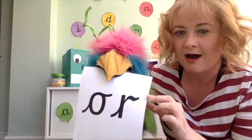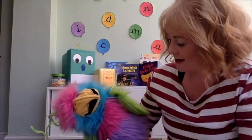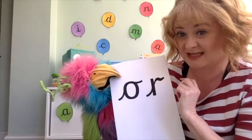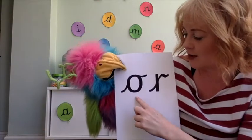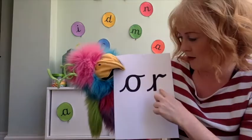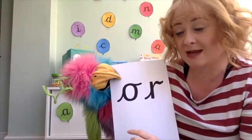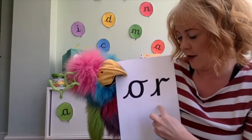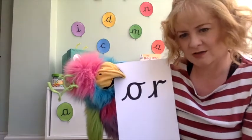Have a look. Here it is. It's two letters making one sound. That makes it a digraph, two letters, one sound. Today's digraph has got an O and an R, and together, when you see them in a word, they make the sound or. Can you say that? Or.